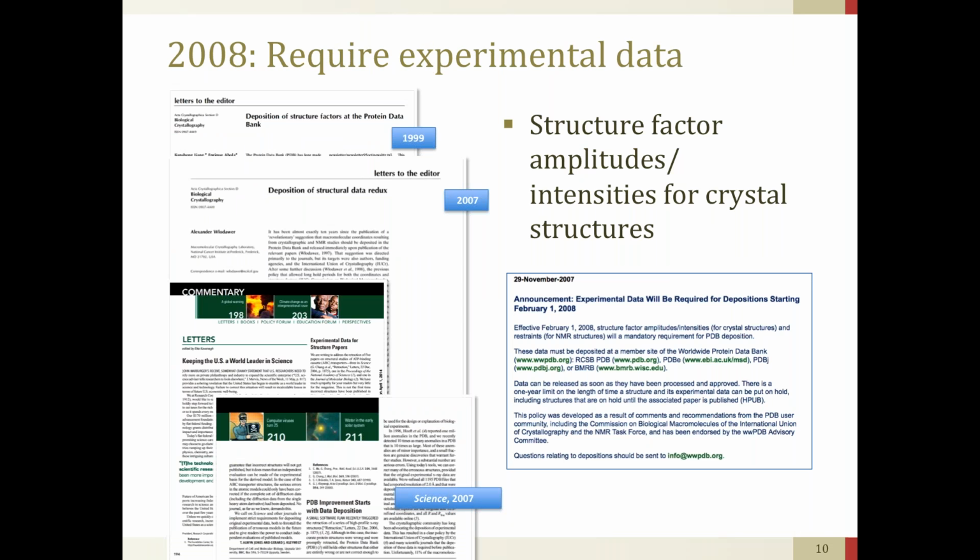Okay, so the final piece of the puzzle in this case was that if you're going to validate these data and make sure that the data that are in the PDB are correct and the coordinates fit the primary data, you really have to have the primary data to validate against. And again, there were lots of articles written and community involvement saying that structure factors needed to be in the PDB. And finally, in 2008, structure factor amplitudes or intensities became required in the PDB for crystal structures. And now we also have the requirement of restraints and chemical shifts for NMR. And very recently, the maps for EM are also required to go into EMDB, so that all of the data has a chance of being validated.